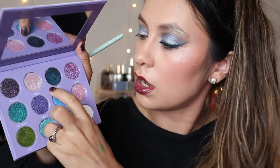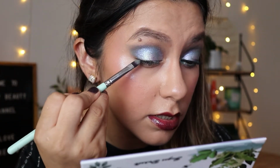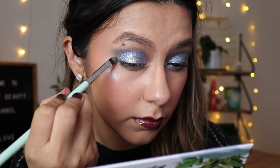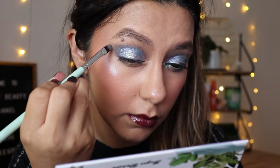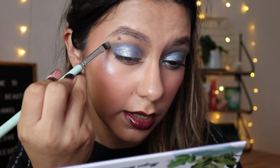For my liner, I use a Hop Along shade. It's like a very metallic-y reddish shade. It's like purple reddish, I mean. Now I'm gonna get that, and it's very easy. Just make sure you tap out the S's, and now I'm just gonna quickly outline my liner.